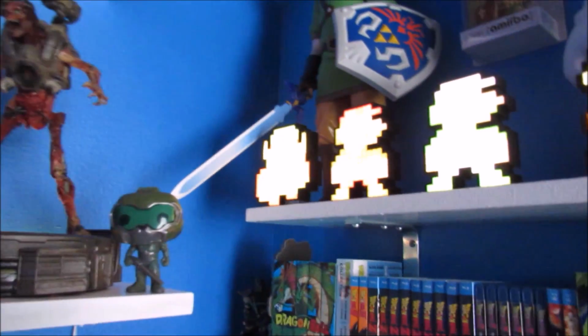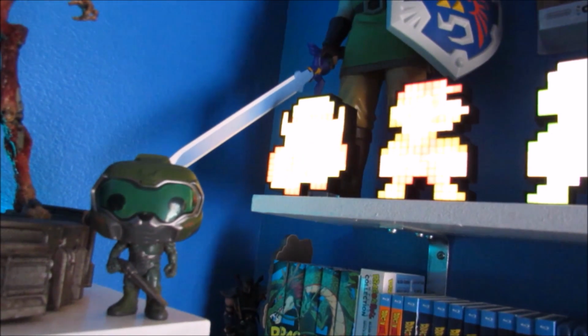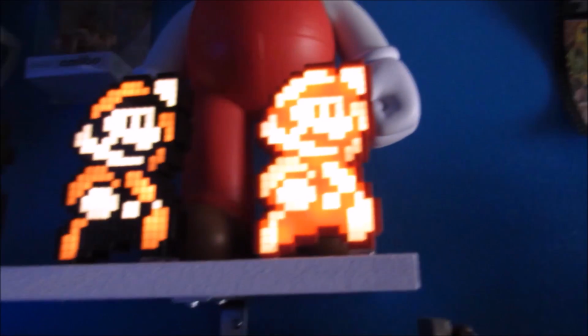I got these Pixel Pals. They probably don't look so great lit up on camera, but you get the idea. That's 8-bit Link, 8-bit Mario and Luigi, Mario Bros. 3 Mario, and Fire Mario.